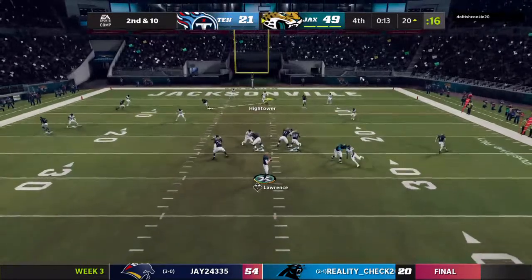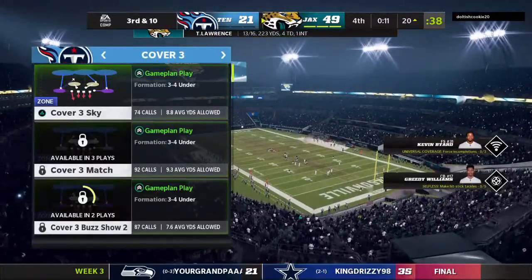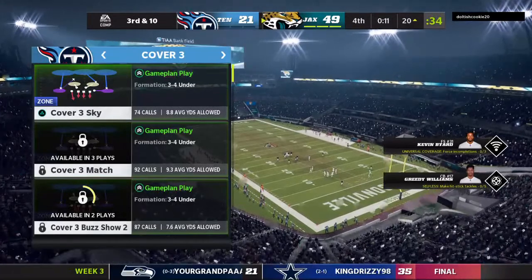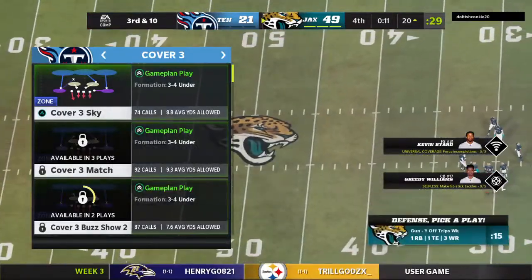2nd and 10. Here's Lawrence again. A hit as he throws there, incomplete. Oh, that's got to frustrate him a little bit, because they nearly got to him there, and it would have been the first sack of the game. Instead, they're able to influence the release, and they did force the incomplete pass.